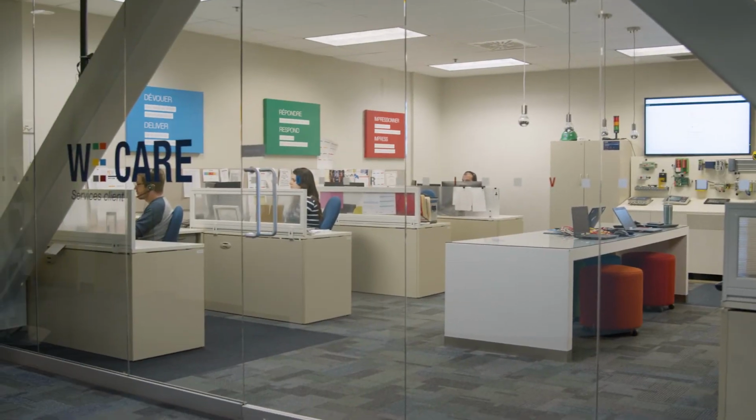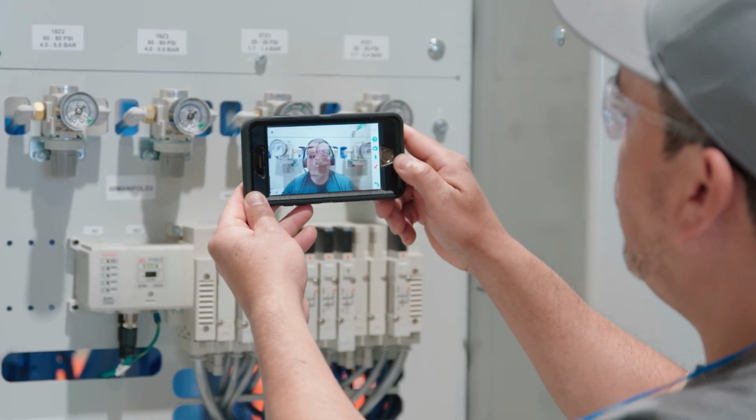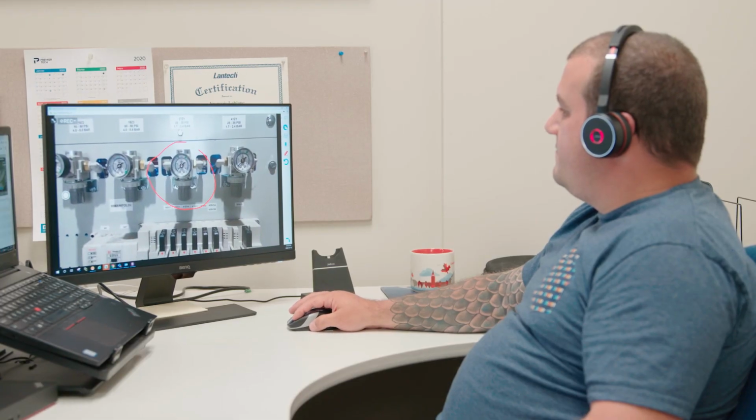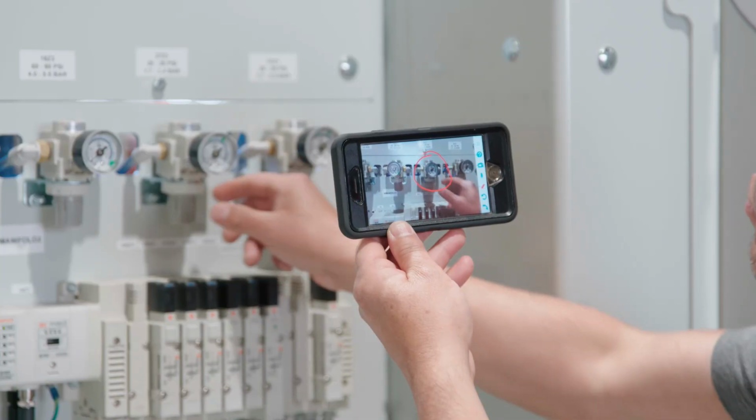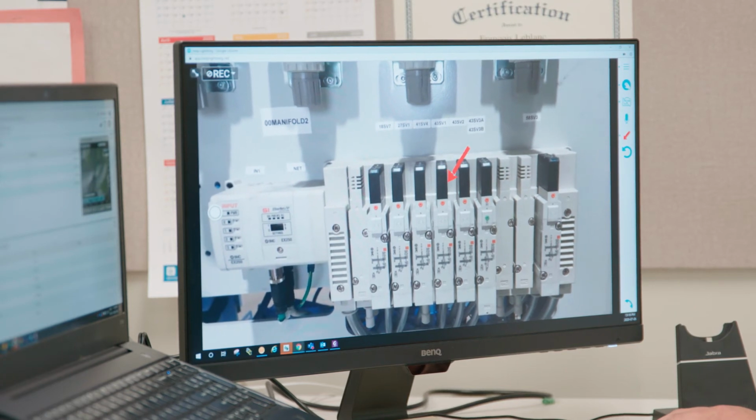JP, we've been using some newer tools to help resolve some cases quicker. Can you tell us a little bit about the benefits of these tools? Our virtual assistance tool helps us find issues more quickly and communicate issues with the client more easily. It also allows us to almost be on site immediately and solve problems a lot quicker than just over the phone or by email. Thank you very much, JP, for this insightful information. This is where the magic happens, this is where the challenges occur, and this is where the team is dispatched to help you out.